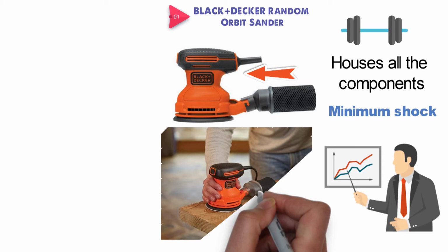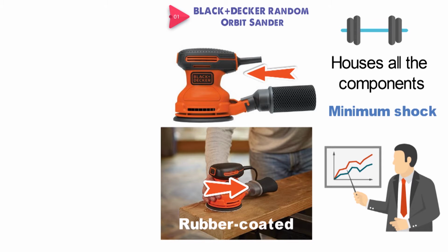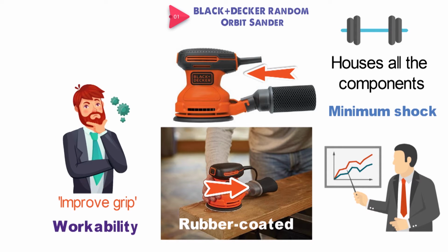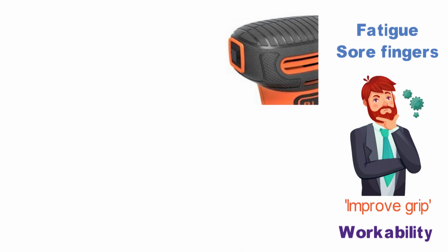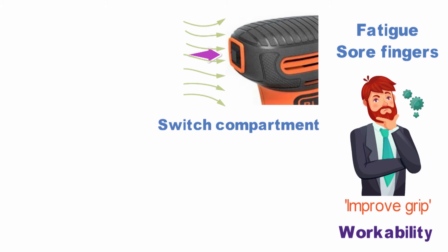Maneuvering this gadget is as easy as it gets, thanks to a rubber-coated, streamlined handle for comfort. A handle extension allows for even more workability. It also helps improve grip when working, allowing you to work for extended hours without fatigue or sore fingers. Another unique feature on the BLACK+DECKER is its rubber-sealed main switch. This helps prevent dust from entering the switch compartment, maintaining soft control, and ultimately improves the life of the gadget.